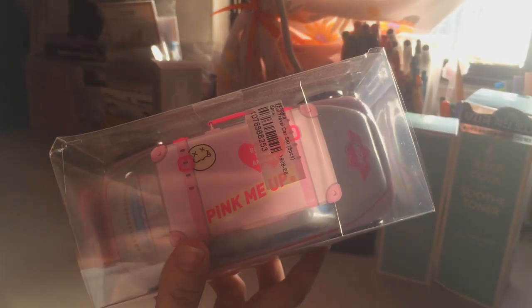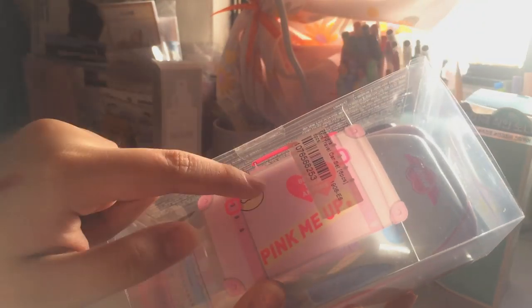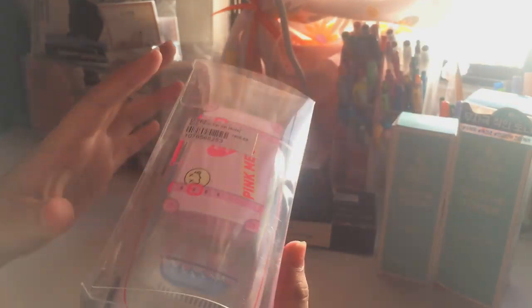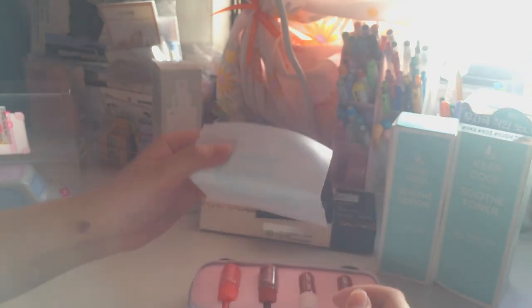This is actually the cutest one, so I saved it for last. This is the Mini Travel Car Set from Peripera. Peripera is one of my favorite brands. Oh, it's so cool. First, it came with two Peripera sparkling toner pads. This is great for traveling, so that you wouldn't bring the entire bottle of toner. And then the contents. Oh my gosh, it's so cute.